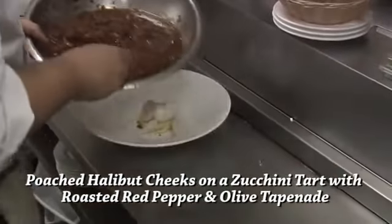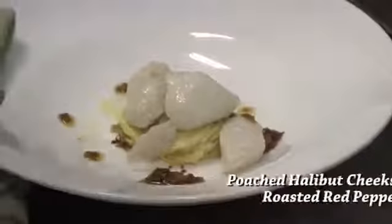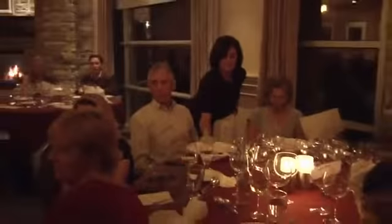And then we're going to serve it over this great yellow zucchini tart. The yellow zucchini tart has some sauteed leeks with fresh Parmigiana and then just a little bit of dill in it, just to bring some more flavor out. And it will pair up, again, really well with the wine, go figure.